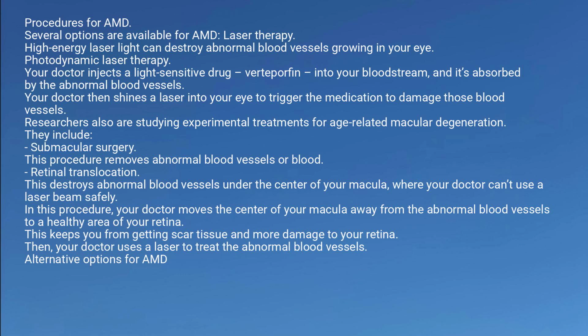Researchers also are studying experimental treatments for age-related macular degeneration. They include submacular surgery. This procedure removes abnormal blood vessels or blood. Retinal translocation. This destroys abnormal blood vessels under the center of your macula, where your doctor can't use a laser beam safely. In this procedure, your doctor moves the center of your macula away from the abnormal blood vessels to a healthy area of your retina. This keeps you from getting scar tissue and more damage to your retina. Then, your doctor uses a laser to treat the abnormal blood vessels.